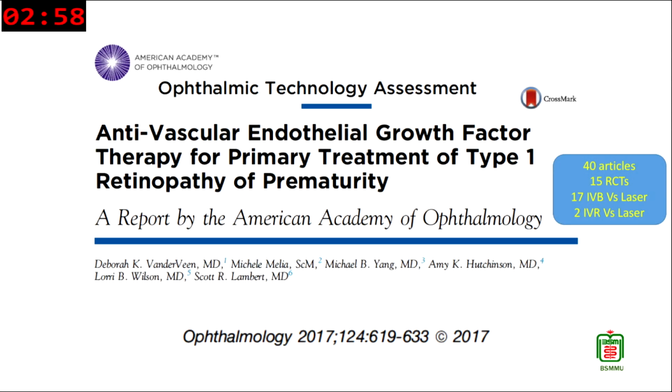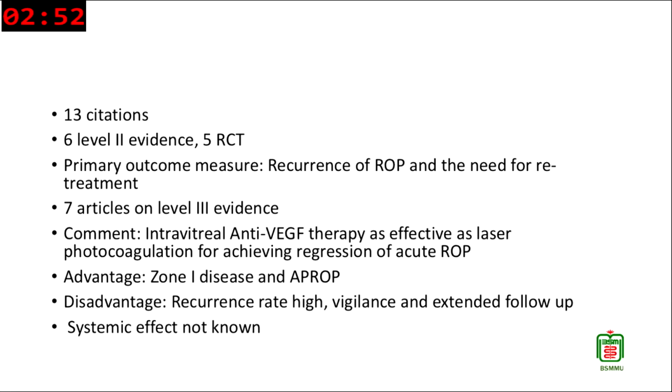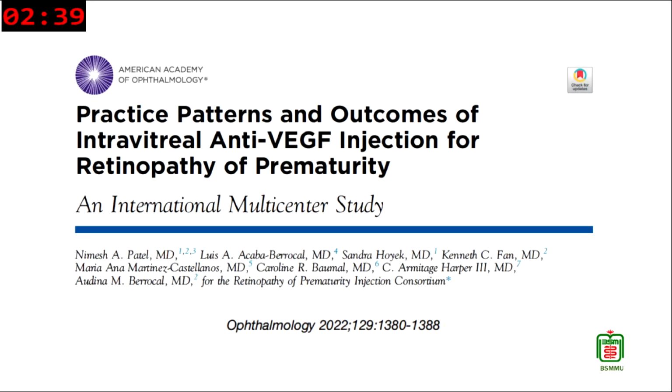This is another analysis of 40 articles published in Ophthalmology. There were 15 RCTs, 13 citations, 6 were level 2 evidence, and 7 articles were level 3 evidence. They also commented that intravitreal anti-VEGF therapy is as effective as laser photocoagulation for achieving regression of acute ROP.